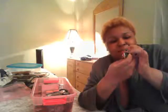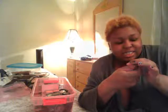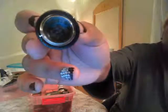Then I have a MAC pigment in the color Dark Soul. This looks like a black. And this is how that looks.